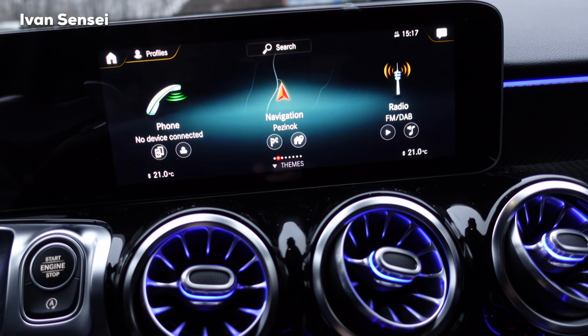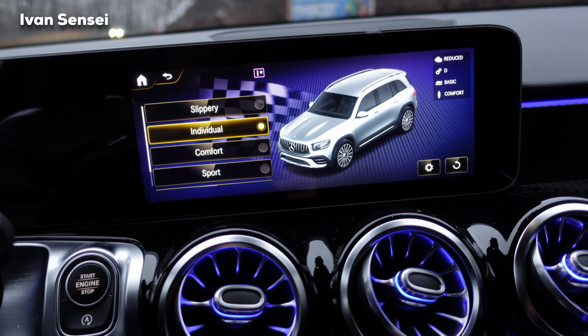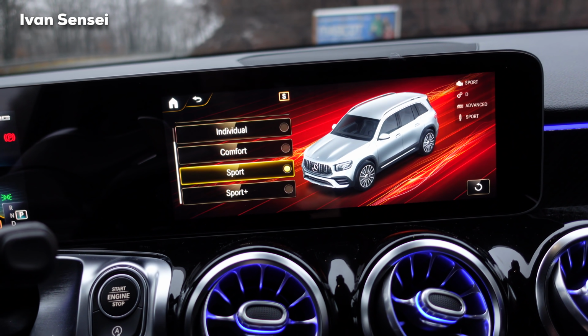So in terms of Dynamic Select, we have several modes, like slippery mode, individual, comfort, sport, sport plus, and in 45 versions and 63s you have also race mode.